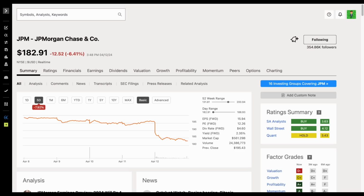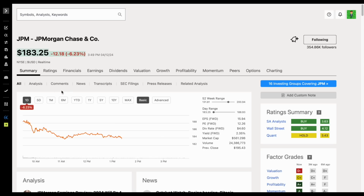So as a result of this, again, we can see JP Morgan in the last 24 hours, down around 6.23%. So that's a pretty big nosedive down in just a single day.